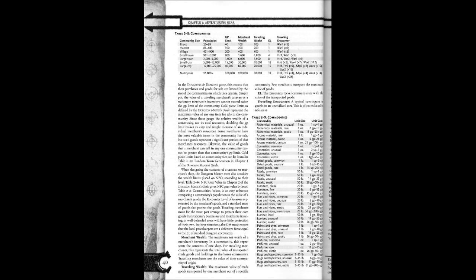When designing the contents of a caravan or merchant's shop, the Dungeon Master must also consider the wealth limits placed on NPCs according to their level. Table 2-44, NPC Gear Value, in Chapter 2 of the Dungeon Master's Guide gives NPC gear value by level.